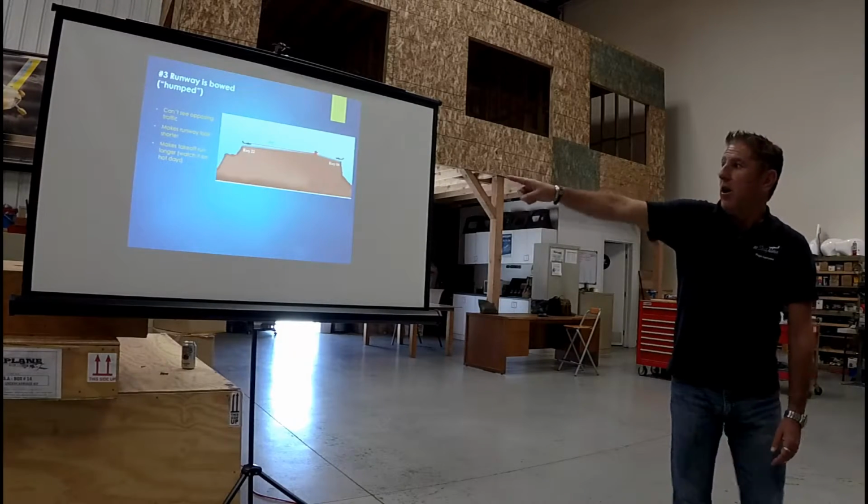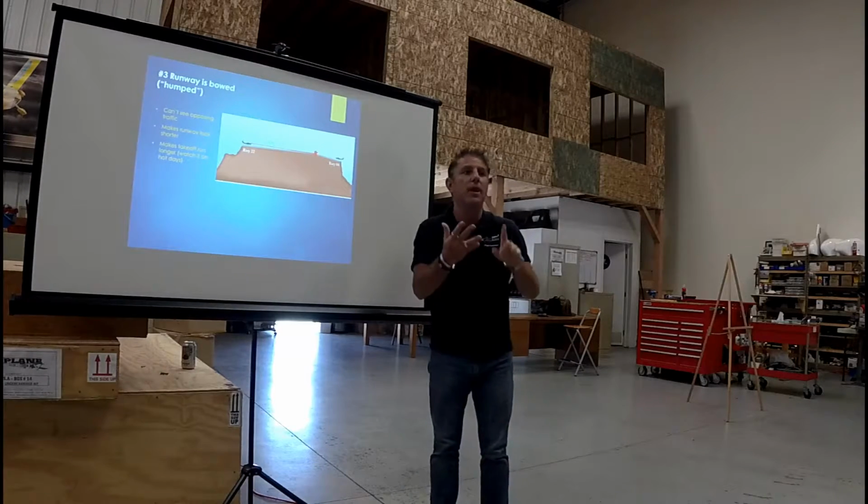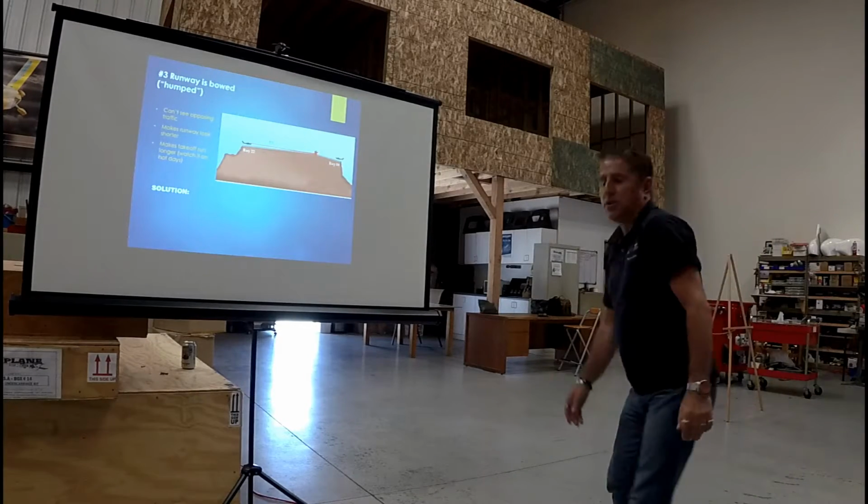It makes the takeoff run longer because you're taking off uphill. So on a warm day, you've got high density altitude and an uphill runway, right? So you've got two things running against you. What do we do to fix that?